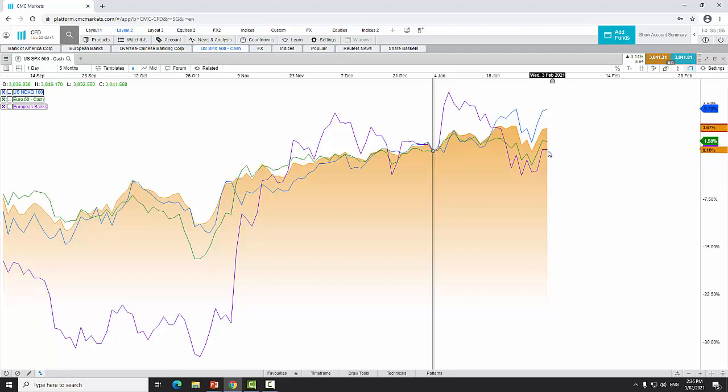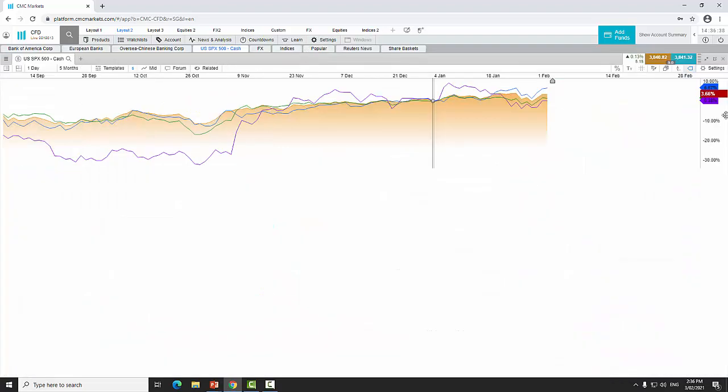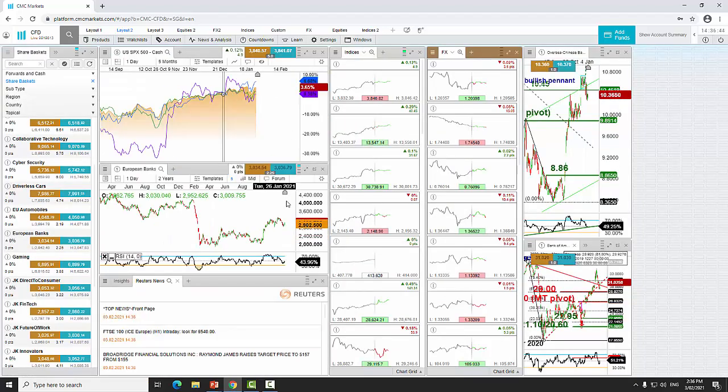So what it means is that the last 2 weeks of underperformance or decline in the European banks market against the rest of the benchmark indices has started to narrow down. And in terms of probability, there is actually a high chance at this juncture for the European banks to continue the outperformance that has been seen since the start of Q4 last year. All right, so now let's take a look at the technical analysis of the European banks share basket.